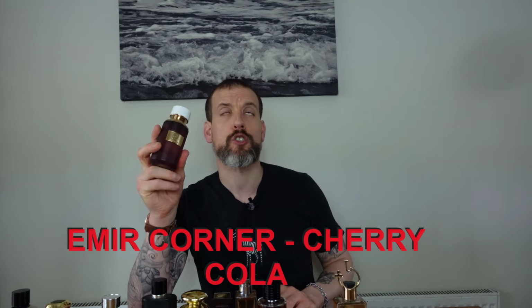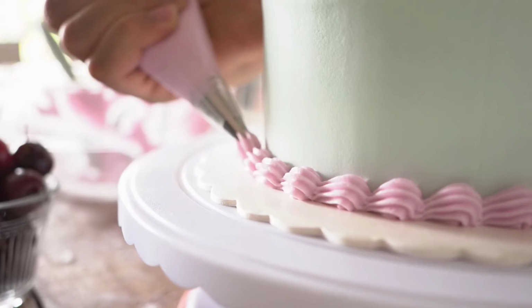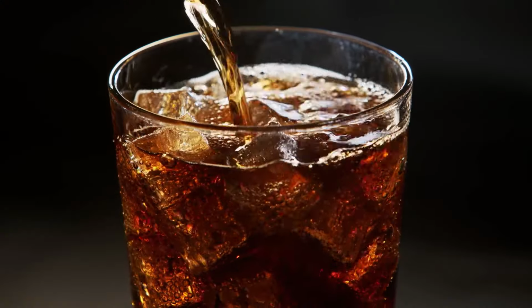Now I have not got Tonka Cola from Mansera yet. I need to buy that one. This one I feel is a great alternative. It's a super sweet, sexy, gourmand fragrance. It is like smelling cherry cola off your skin, which sounds a bit weird, but for some reason it works.